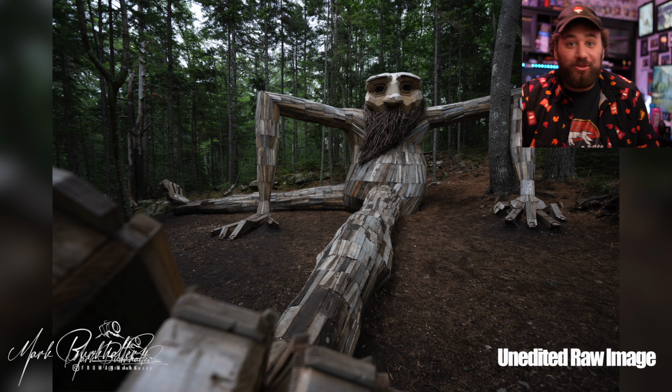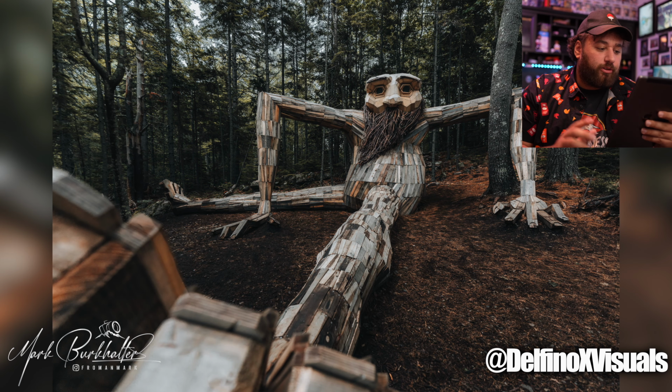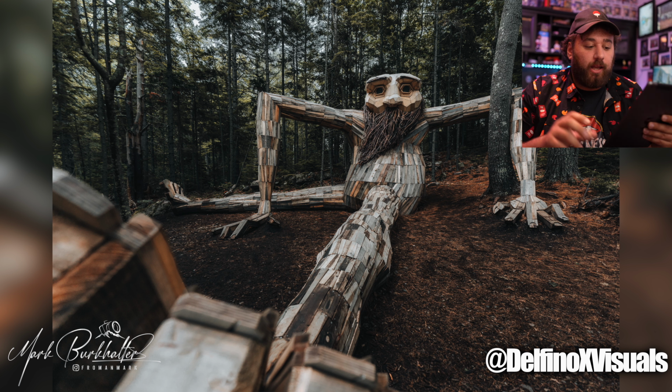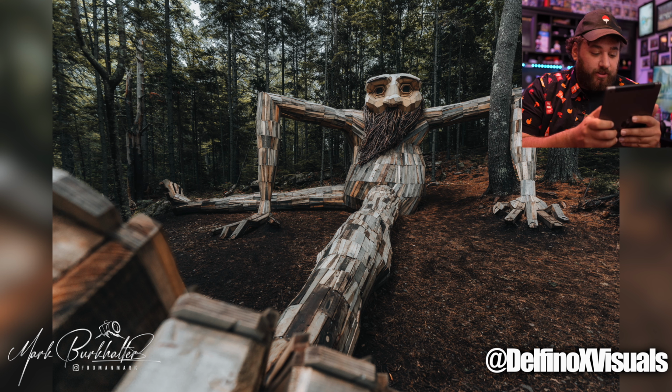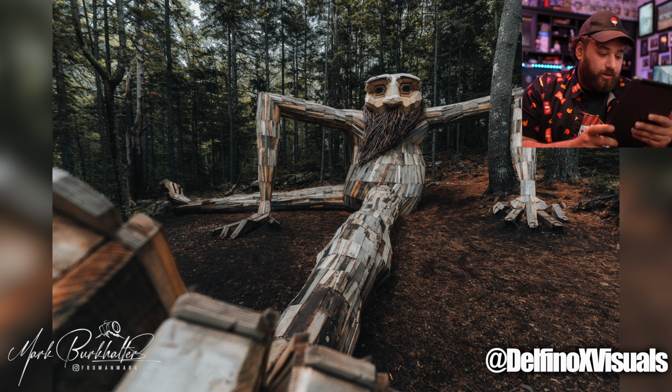Next, we have Dom. Here's Dom's before and after. I love the colors on this one. The colors of the trees look really different. With the colors of the trees, you have some blues coming through, which look really nice. The troll really stands out, which I think is really nice and really cool. Yeah, it's a very slick edit, nice, dark and moody.